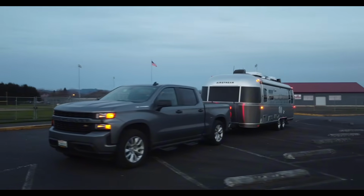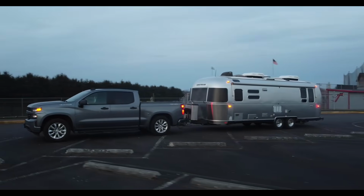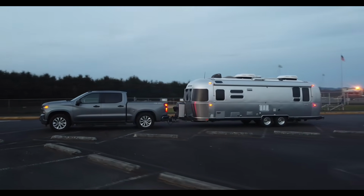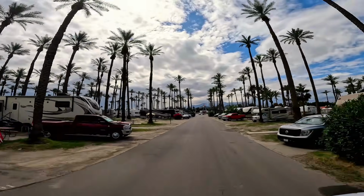And I'll tell you up front, the RV that eventually took the top spot wasn't the newest, the largest, or even the most expensive one on this list. That one surprised me, and we'll get there by the end.